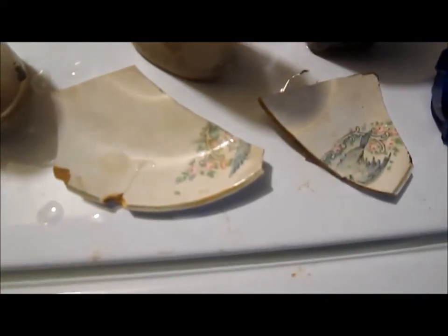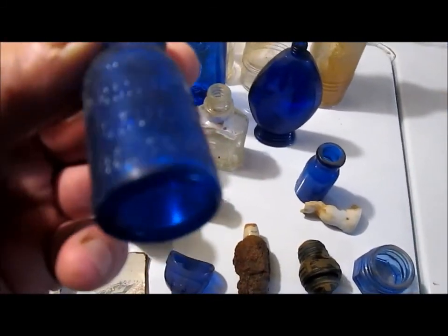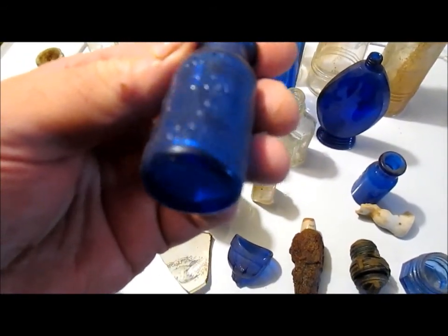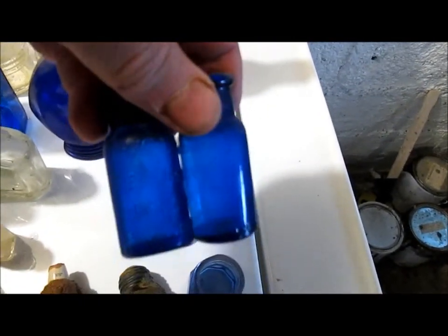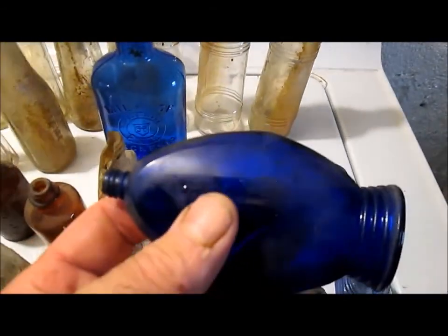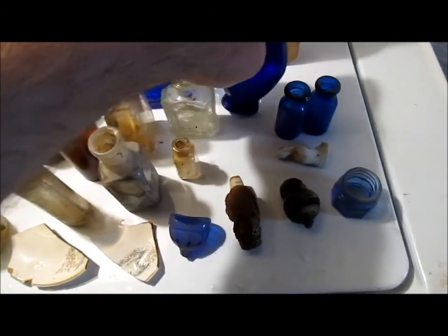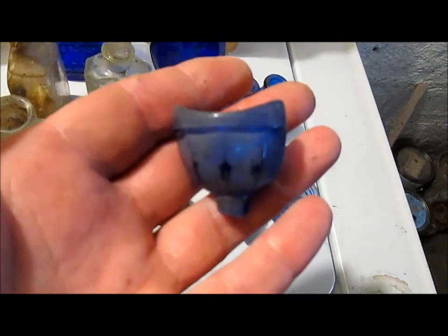There's a couple pieces to a plate. Most of these bottles are unmarked. What's this? Bromo Seltzer, Baltimore. This came out of my yard in a place that I haven't really dug up anymore, so there could be potentially a lot more stuff.